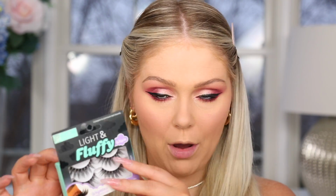Alrighty, now we're gonna pop on some lashes. Salon Perfect makes my favorite lashes and they're super affordable. You can get them at Walmart. These are the Light and Fluffy 694s. They're super wispy, but they're light on the eyes, so this is what we're gonna use today. I love lashes that look pretty and long, but aren't super heavy on the eyes, and that's exactly what these are, so that's why I like them.